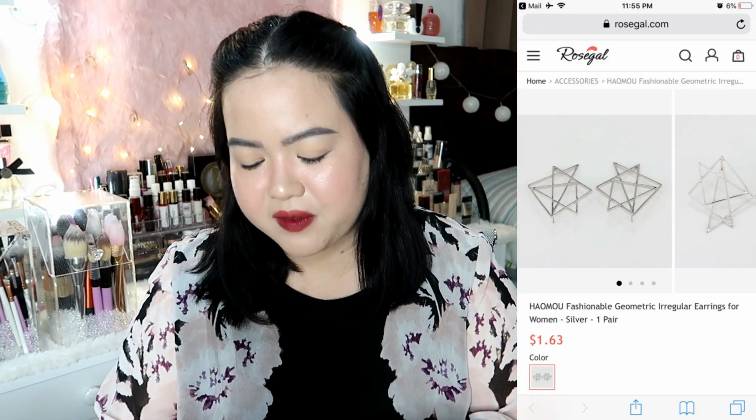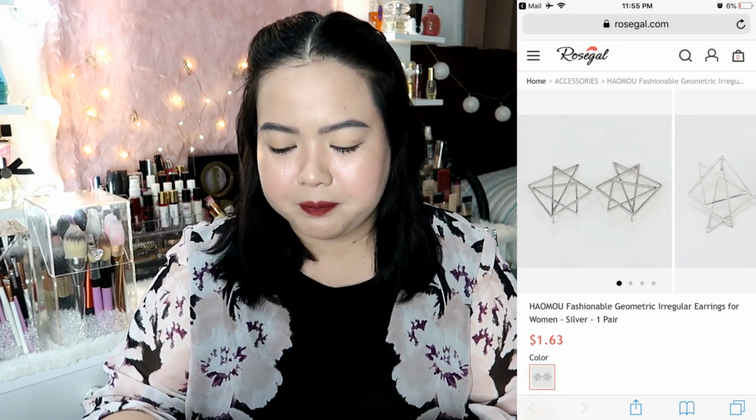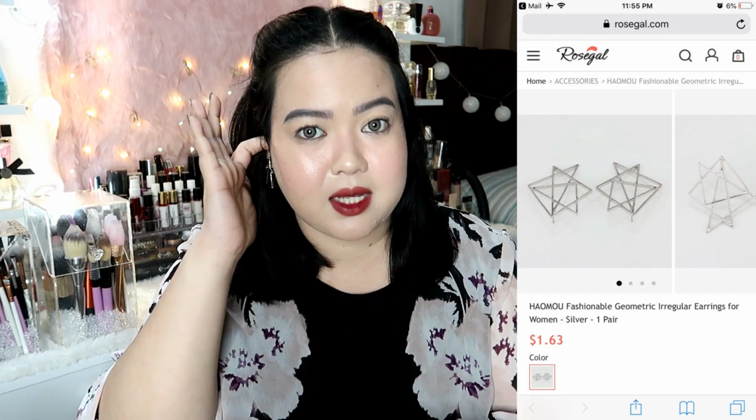Meron akong dalawang earrings na kinuha. First one is this Haumou. Fashionable geometric irregular earrings for women. Na silver ang color, $1.63. Alam niyo na bakit ako kumuha nito kasi may budget silang binigay and yung parang sukli-sukli. Sa earrings ko na lang kinuha.